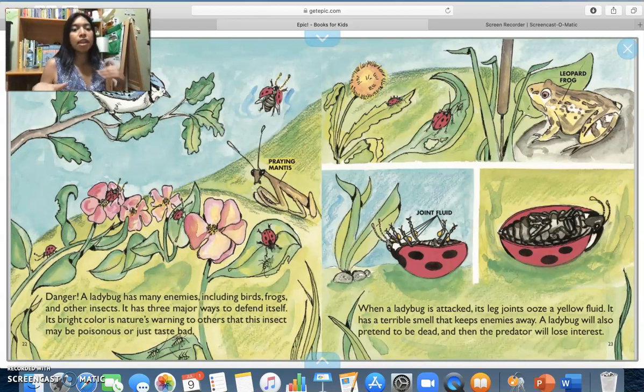Danger! A ladybug has many enemies, including birds, frogs, and other insects. It has 3 major ways to defend itself. Its bright color is nature's warning to others that the insect may be poisonous or just taste bad. So that's the color red. When a ladybug is attacked, its leg joints ooze a yellow fluid. Ooh. So when a ladybug feels that it's in danger, it's going to ooze this yellow fluid, and it has a terrible smell that's going to keep enemies away. So that's the second way that they protect themselves from predators.